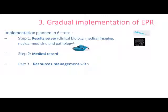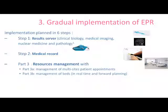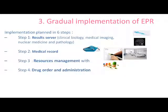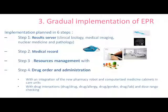Step 3 is the management of resources, with management of multi-site patient appointments and management of beds in real time and forward planning. Then we go to drug order and administration, with integration of a new pharmacy robot and computerized medicine cabinets in care units. This is the only part which is not fully done. We have deployed about two thirds of these.